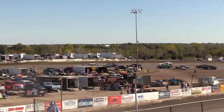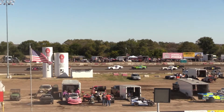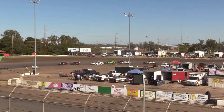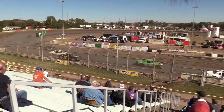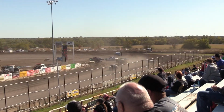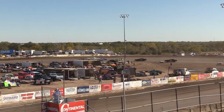The field rolls off in between turn numbers 1 and 2. Your defending series champion, the 12C, is Clint Smith out of Hutchinson. Working lap number 1, the 47, Robert Foster. Austin Ramey in that 67, 12C is Clint Smith. Mike Burian, the 55X.